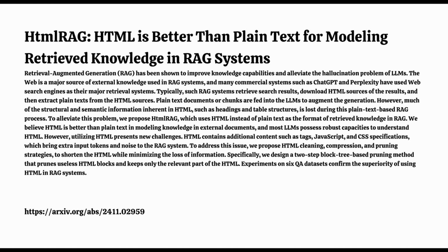Exactly. I like it. But does it actually work? The results are pretty amazing. Okay, tell me more. We're talking better answers, faster searches. What's the good news? Across a variety of question-answering tests and data sets, using HTML in these so-called RAG systems, basically combining search with AI to answer your questions, led to significantly better answers compared to plain text. That's what I like to hear. But of course, nothing's perfect, right? What are the trade-offs here? Well, using AI to prune HTML does add a little bit of computational cost. So there's always a price to pay for efficiency. True, but here's the kicker.